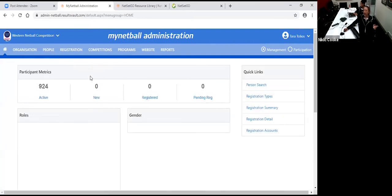If you're a NetSetGo coordinator or an admin of My Netball, you'd be familiar with this screen. Since Western Netball competition is classified as an association, I also have the option for this management button over here. If you were a club, you just have nothing in this section.